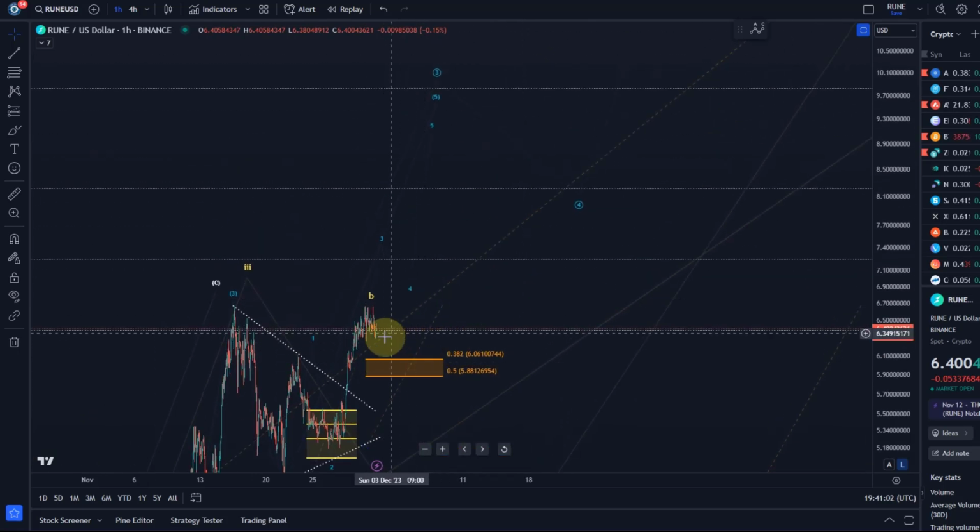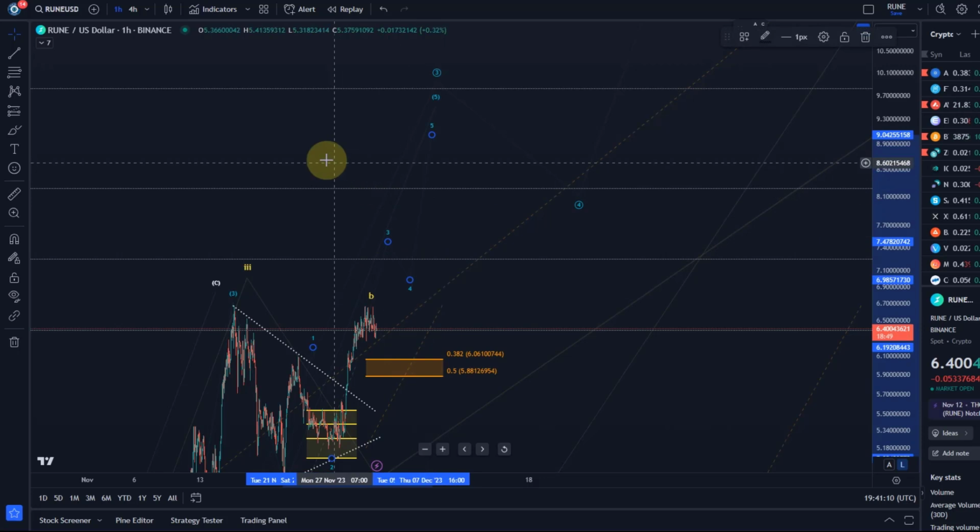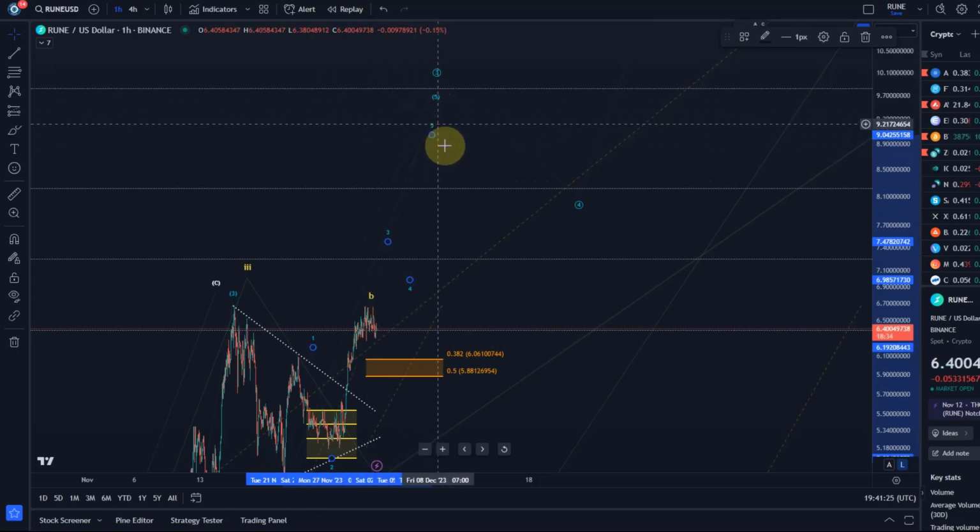As long as we're holding micro support, this would just be some kind of a sub wave 4 within this blue third wave. So it should still eventually go higher. The thing is, in a wave 4, we don't want it to break below the 50% retracement of the third wave. And that level is at $5.88. So as long as that level is holding, there is nothing that would stop the blue wave count from unfolding.